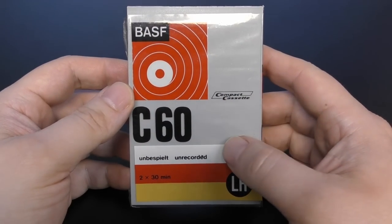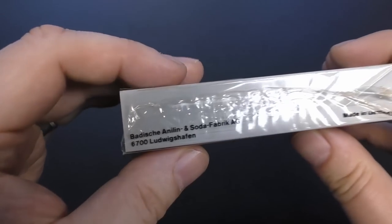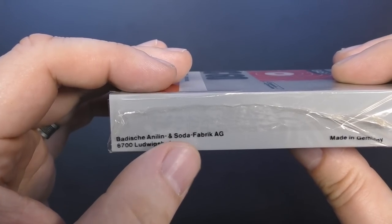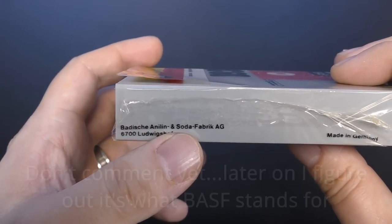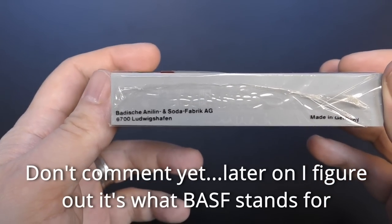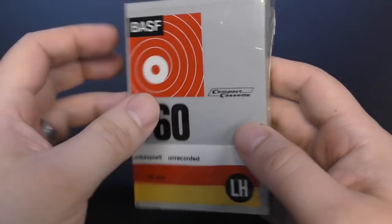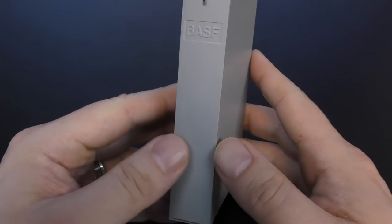Doesn't say a lot apart from, you know, it's 60 minutes, it's an LH, and it's unrecorded, but yeah, let's have a look. Soda fabric, that soda, it reminds me, what was it, Soda Nika? They were a cassette maker, I think, or at least they made stuff for cassettes. But other than that, there's not a lot to look at on the outside, but it is a unique sort of case. It's a library case, so let's slip this off, and there we have it.